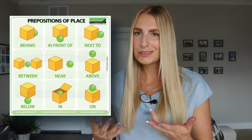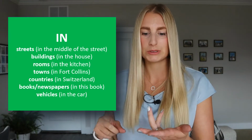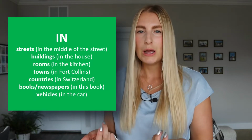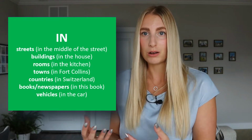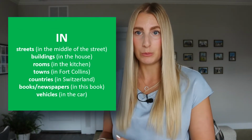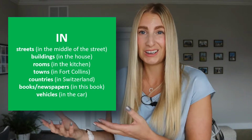Prepositions of place. Let's start with the preposition in. In can be used when talking about streets, buildings, rooms, towns, countries, but also books. I found something in a book or in a newspaper, paper in general, but also to say I'm in a car or I'm in the truck. So you can say I'm in the kitchen, or I'm in LA, or I'm in Brazil at the moment, or I read this in this book, or I'm driving in my car, or I'm sitting in the car, or I'm in the taxi. So when it comes to transportation, everything where you have to squeeze in and you cannot just go in standing like into a bus or an airplane, you have to say in. So I'm in the car, I'm in the truck, or I'm in a cab or taxi.